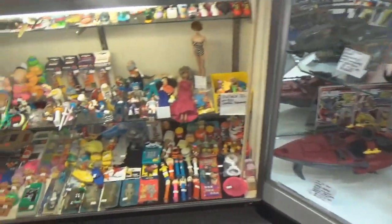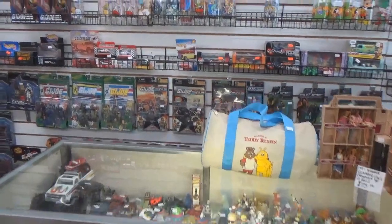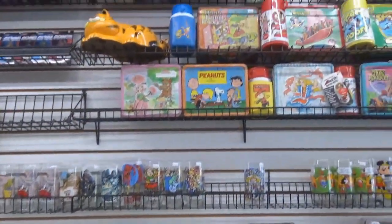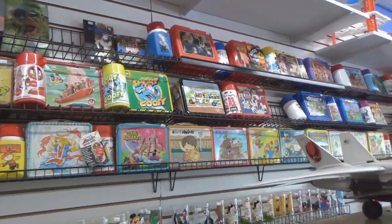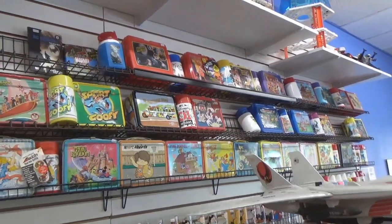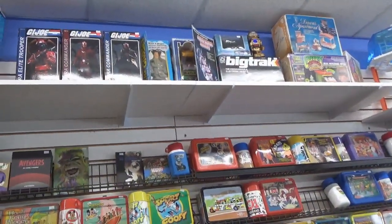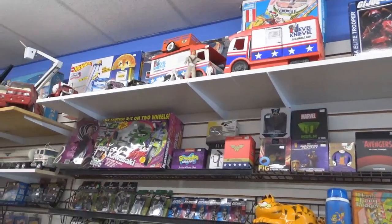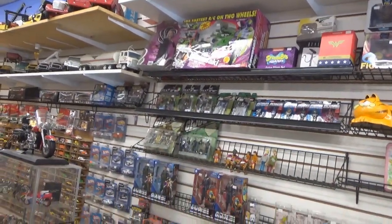It's really nice to see some vintage stuff. Look at the Teddy Ruxpin double back. They got some new stuff in here, but it's a lot of vintage, too. I see what you mean about the lunch boxes. The Partridge Family, with the Garfield phone. Evel Knievel. I saw the Galoob Inspector Gadget up there. Man, they got some really nice stuff.